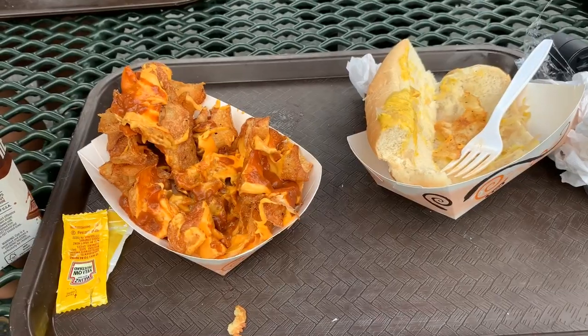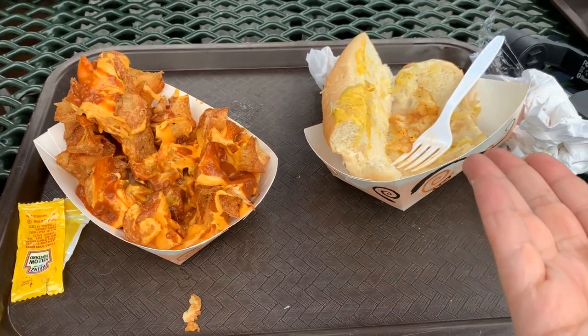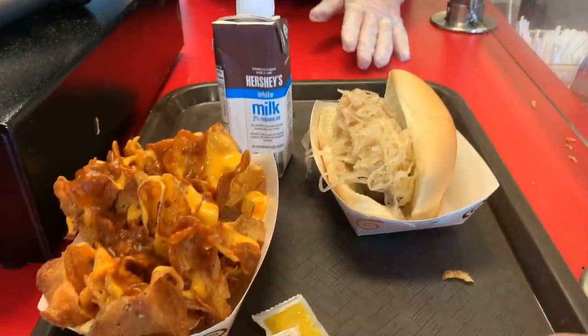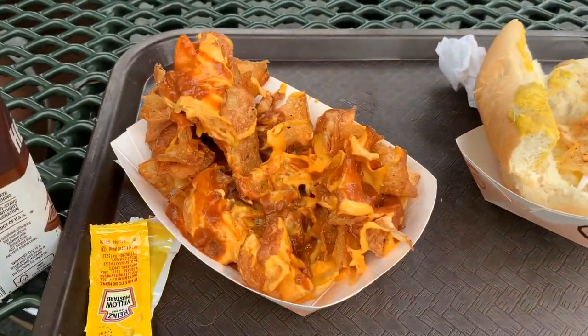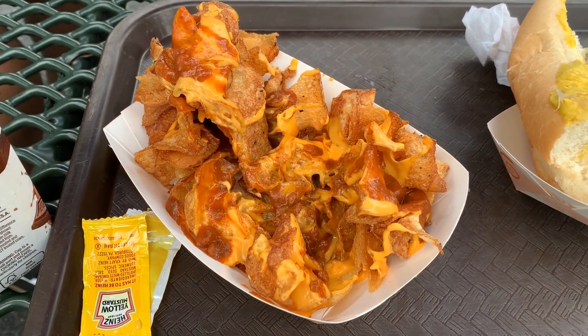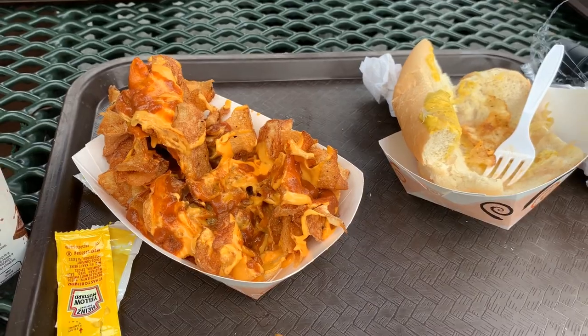But it was so loud from the music, and the music finally stopped. But by the time the music stopped, I finished what was a really good Italian sausage from Wurstbury Grill. They also come with chips, and you can add on the chili cheese, which I did, even though I can't eat any of it because it's just too much food. But super, super yummy food.